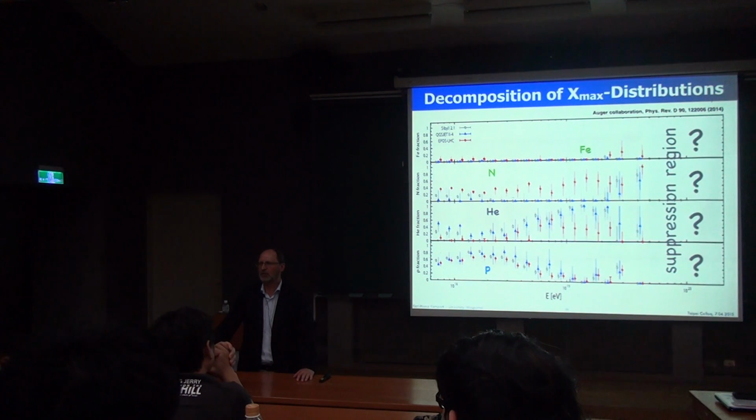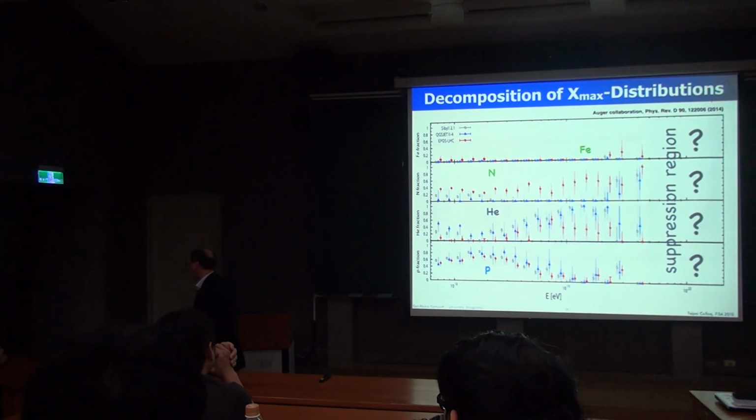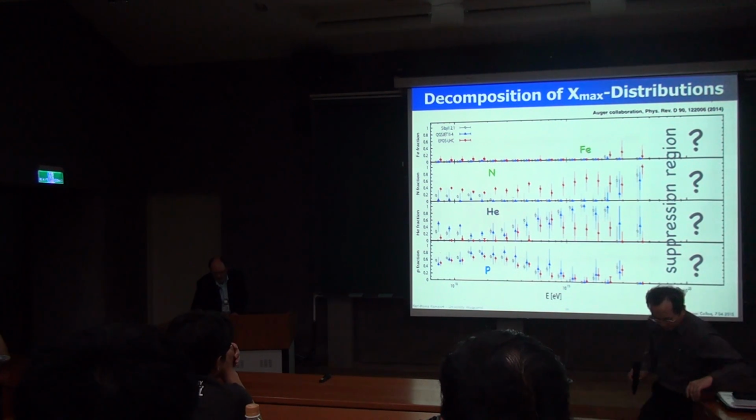You get one more data point. But on the other hand, we can also provide input to LHC. For example, just to show you one slide, we have measured the proton-proton cross-section at 50 TeV. And I think I have that slide here.